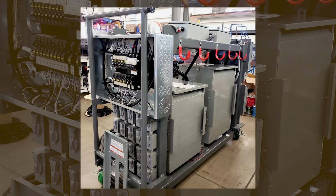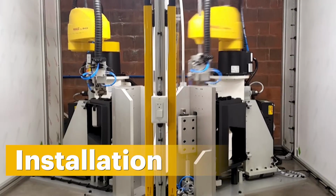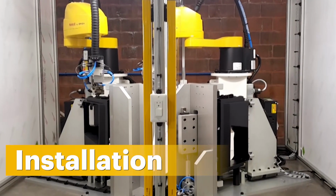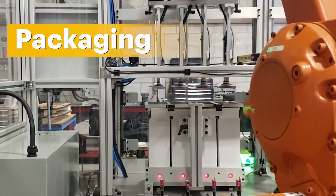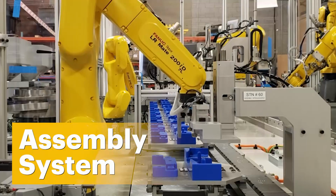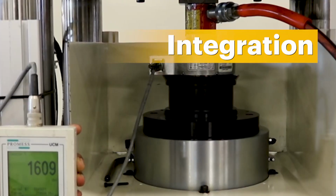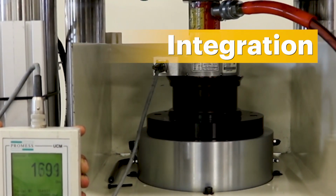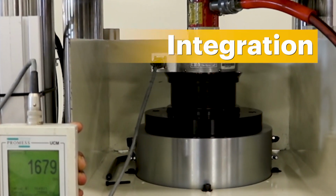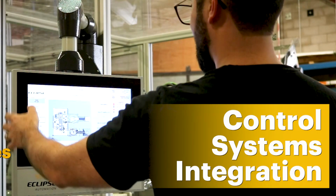For example, we have taken on robotic welding cells, a robotic cell to install threaded inserts into plastic injection molded housings, a robotic carton packing cell for toothbrushes, an automated assembly system for automotive grab handles, integration of a specialty press for powder metal components, including robotic loading, unloading, and part inspection, and many more control systems integration and programming projects.